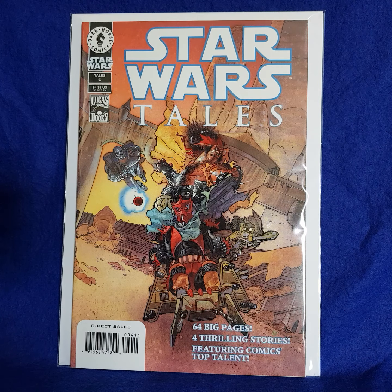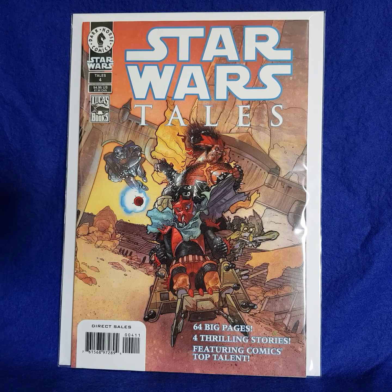So the first book I have up here is Star Wars Tales number 4 from June 2000. Now, at the end of episode 4, The Mandalorian, we see Moff Gideon in a room full of these ominous-looking black-coloured droids, or what appear to be droids. Many of the Star Wars community members have been going through that particular scene with a fine-tooth comb, and many believe that these are in fact what are called Dark Troopers.